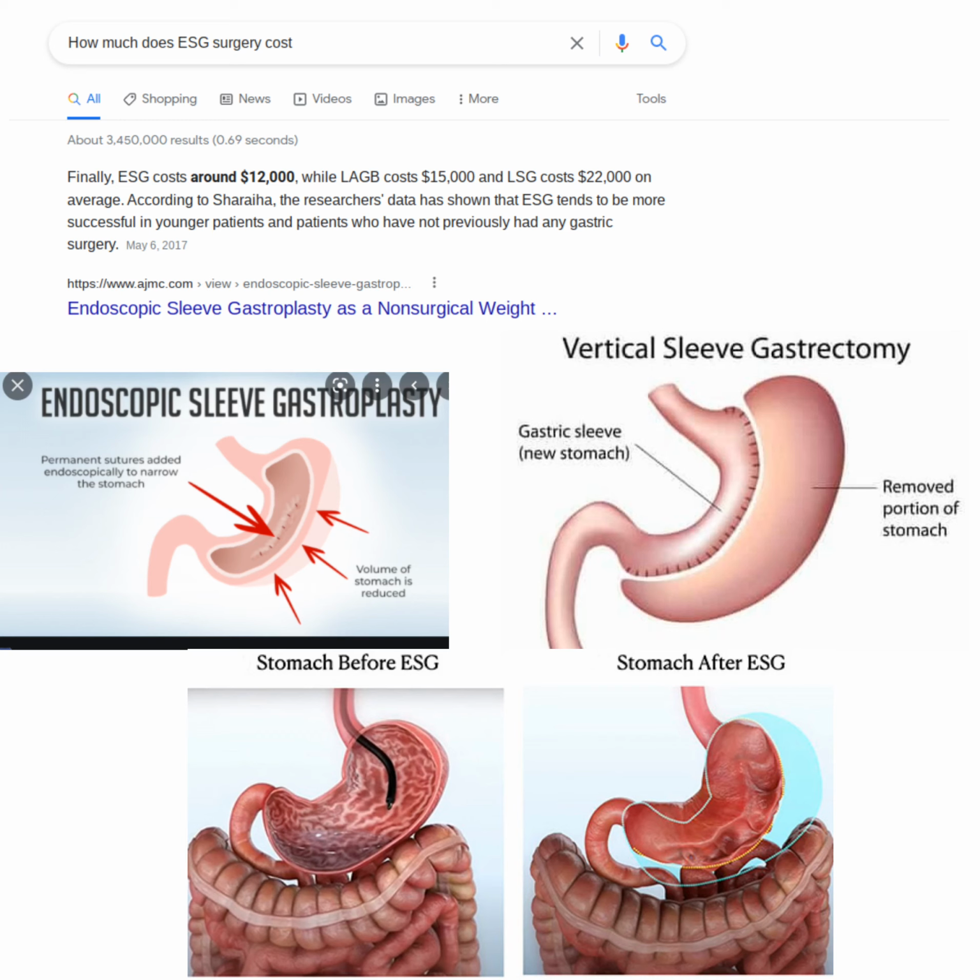Now, because African American women tend to be healthier at heavier weights, sometimes vertical sleeve gastrectomy won't always be covered by their insurance. In comes endoscopic sleeve gastroplasty. Endoscopic sleeve gastroplasty is a procedure in which a fiber optic scope, or an endoscopic scope, is put down the patient's esophagus, and the size of the stomach is reduced by suturing the inside of the stomach to a smaller size. You get a reduction of 50 to 60% of your stomach volume.